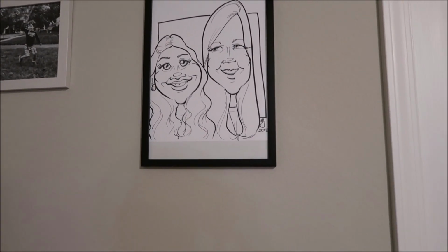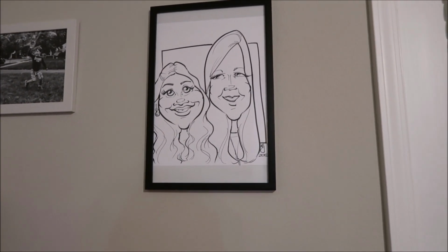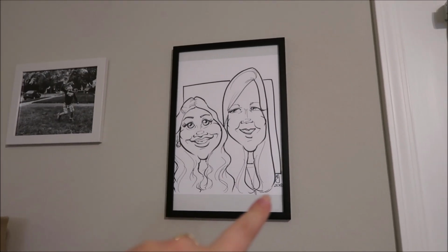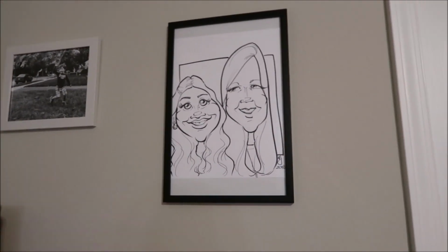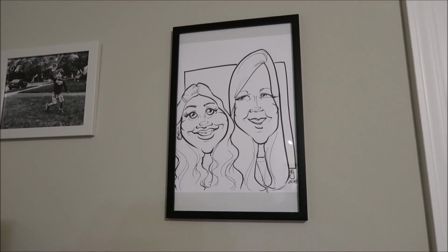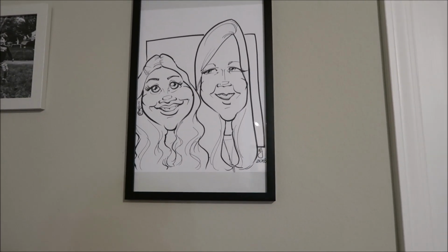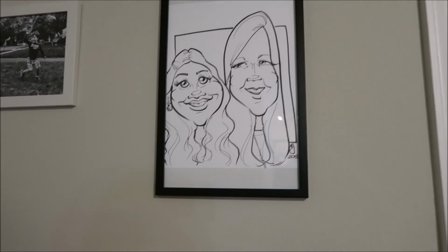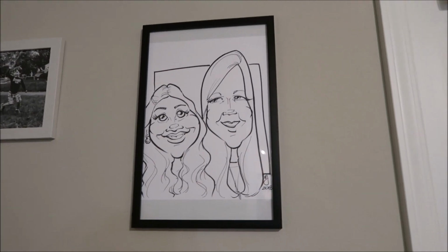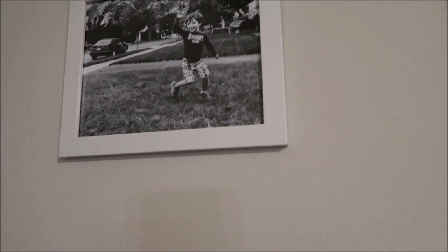Over here, this is the first piece of art we hung up in our place, and it is a caricature portrait that we got done the day we decided to move in together. So that one's me and that one's Louise, and for some reason we were at an event for work that there's a caricature artist at, and that's the day that we decided to move in together. So I said, let's get a caricature done, and it could be the first piece of artwork that we hung up in our place, and it makes us laugh every time we look at it, and we love having it in our place.